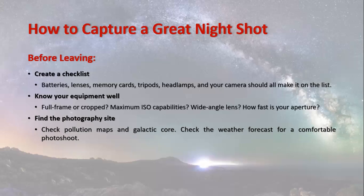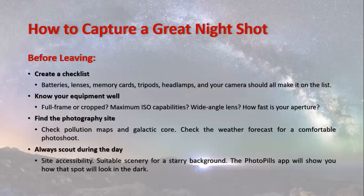Because you surely don't want to be standing out there with all your equipment exposed and yourself out there and have 50-mile-an-hour winds come in or runoff from a storm up on the mountain somewhere. Check your weather. And lastly, always scout out the place during the daytime. Sometimes you may get there and find a locked gate at night. Make sure you can get in.